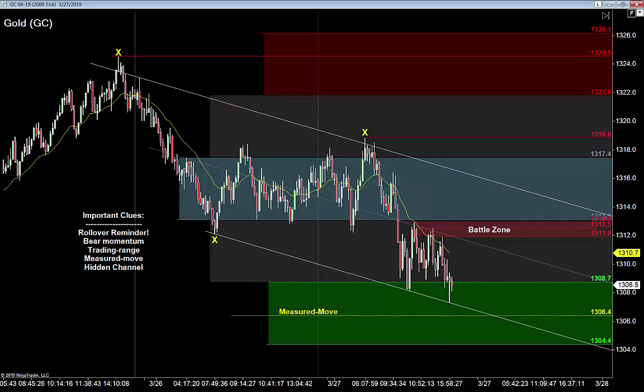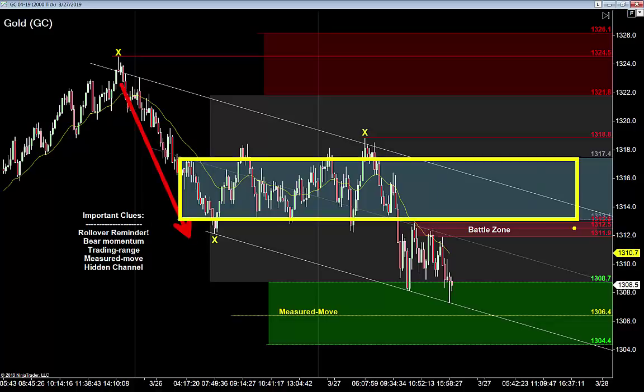Now, most important thing right now, we see a bear market into a trading range, right? Bear market range. This is really important. The fact that we're bearish into that trading range is the most important clue. What do we do with a range? We sell high and we buy low. Okay, we sell high and we buy low.